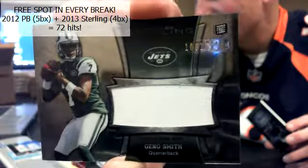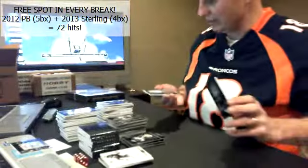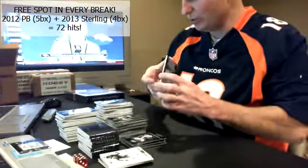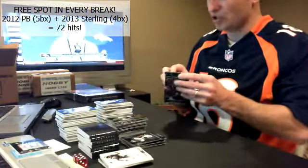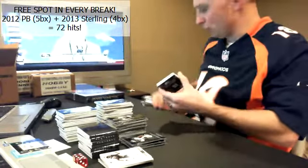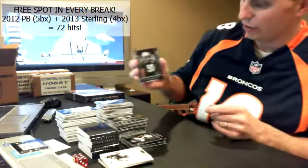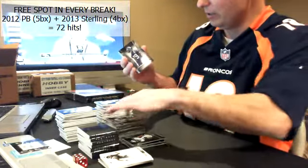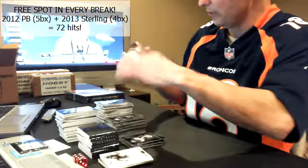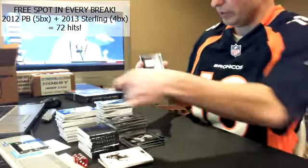And for the Jets, out of 1206, Geno Smith. Geno. All right, last pack of Sterling. Last pack of Sterling. Sheldon Richardson, rookie. Le'Veon Bell, rookie. And Montee Ball, rookie. Oh. Well, that was a rookie card.